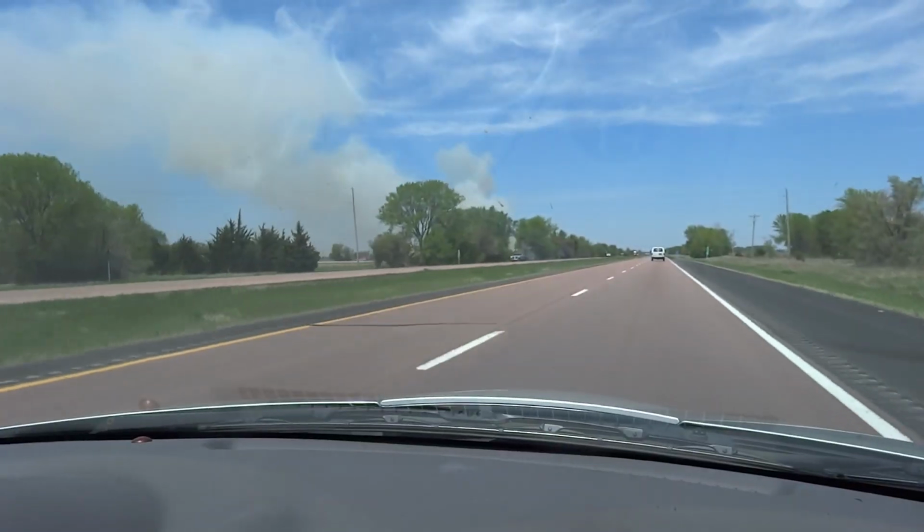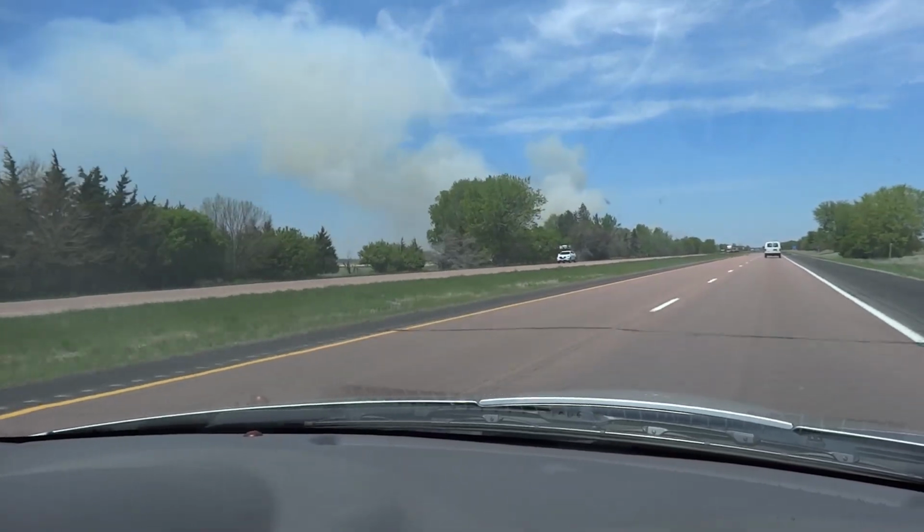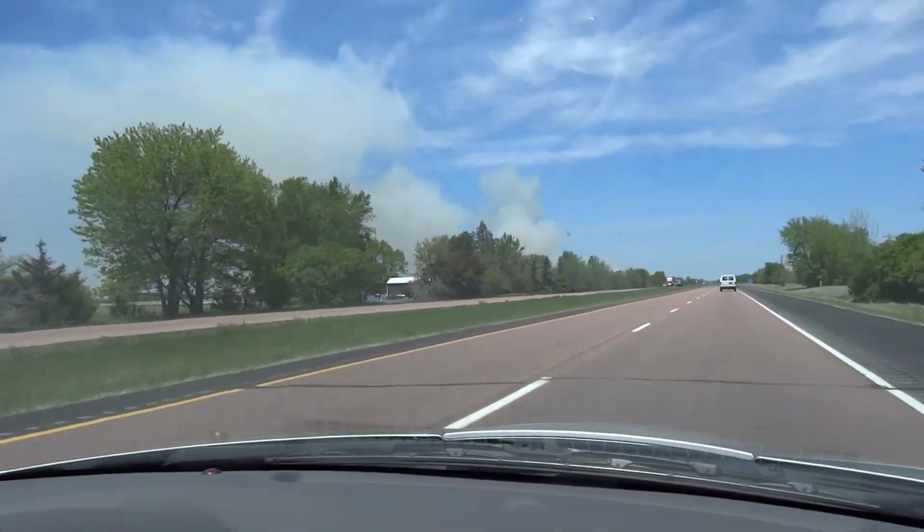Anyway, everything's going good. Car's running good, running smooth. Gone about 1,000 miles so far, and I got about 560 to do today. So far, so good. A little something to break the monotony. Got a bunch of smoke up here on the left-hand side of the road. Wonder what's happening over there.